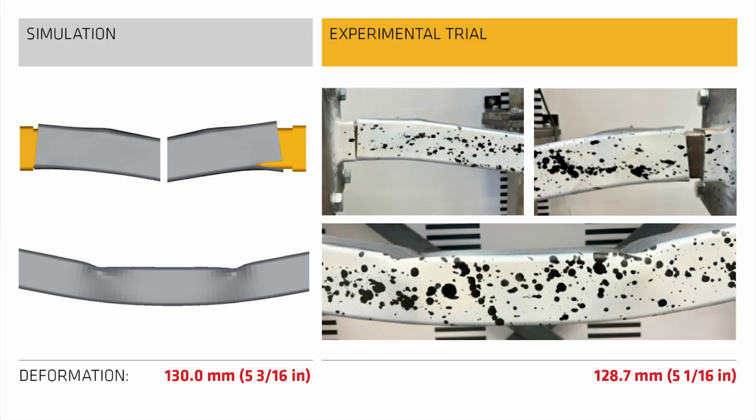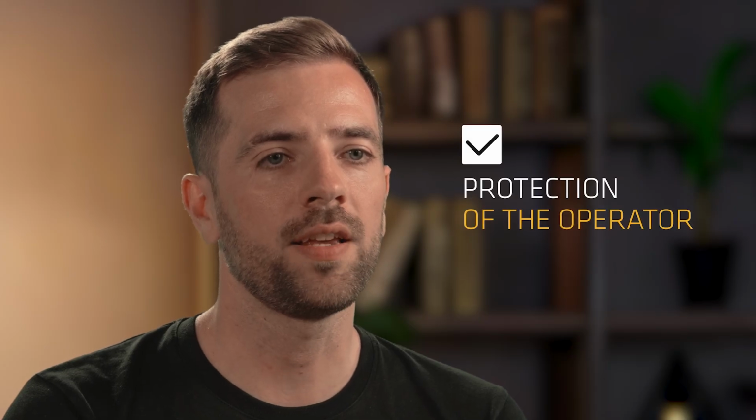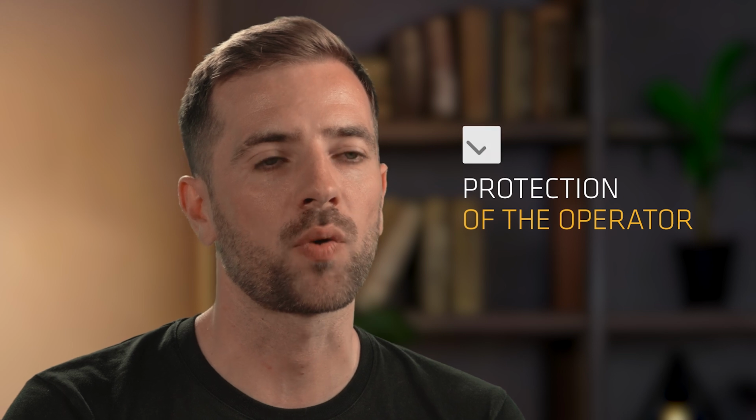Looking at the simulation, the behavior is very similar to the experiment. The impactor deforms the hollow structure significantly, but overall the connection at this node stays intact. Looking at the experiment and simulation side by side, it is obvious that both show very similar characteristics. The deformation of the hollow section as well as the restricted movement of the hollow section at the nodes is clear. Finally, the overall deformation, a key characteristic to protect the operator, is quite well met.